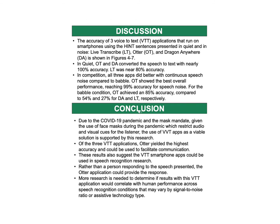More research is needed to determine if results with the voice-to-text application would correlate with human performance across speech recognition conditions that may vary by signal-to-noise ratio or assistive technology type.